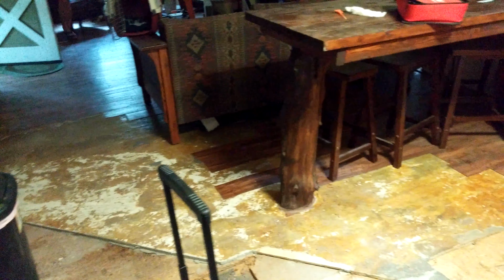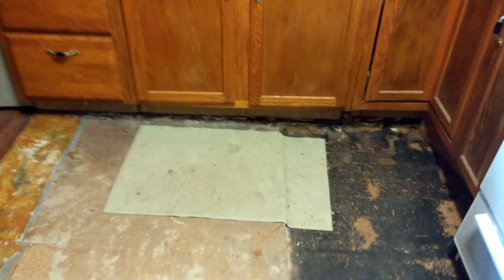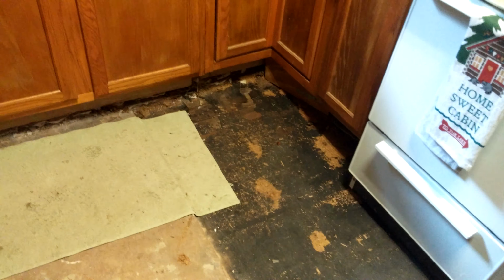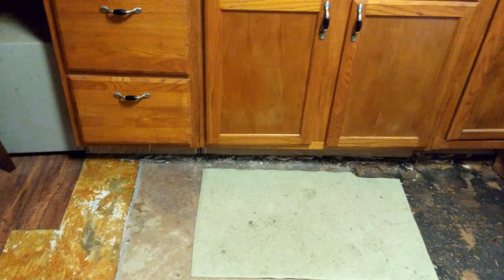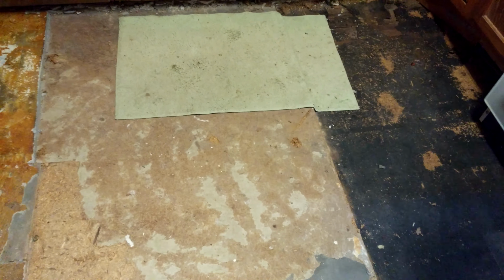We had put vinyl flooring down prior because we didn't know about all this weird layering stuff. But now we do. Now we have to tear up all of this. So anyway, underneath the cabinets there, all that has to come out, which we may have to pull the cabinets to get this up. That's probably what's going to have to happen. So a lot more work in front of us, but we can actually see the original floor right here.